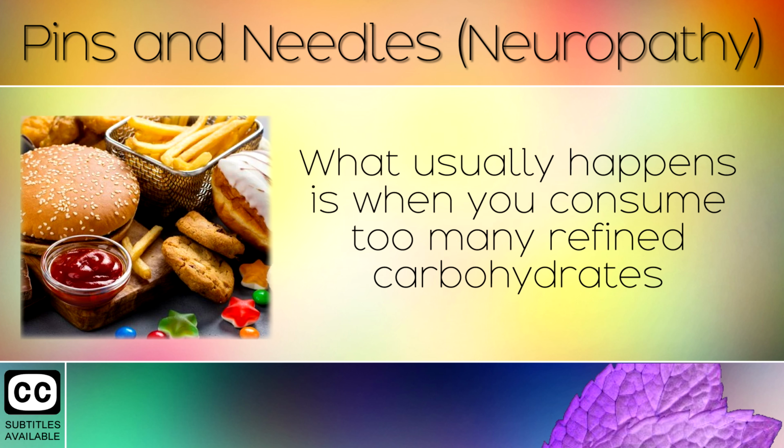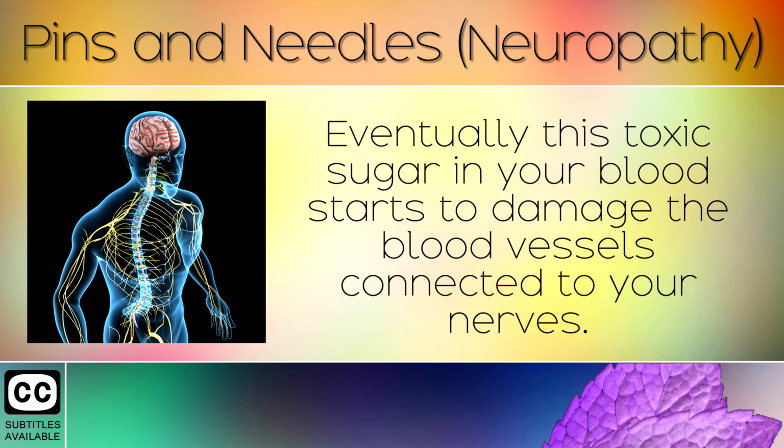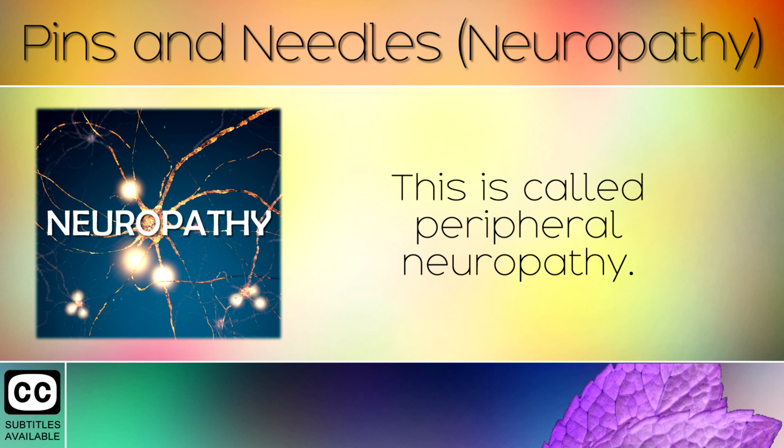What usually happens is, when you consume too many refined carbohydrates or sugary foods, your blood sugar levels go up a little too high. Eventually, this toxic sugar in your blood starts to damage the blood vessels connected to your nerves. This prevents oxygen and nutrients from reaching the nerves, so they start to become weakened and damaged. This is called peripheral neuropathy.